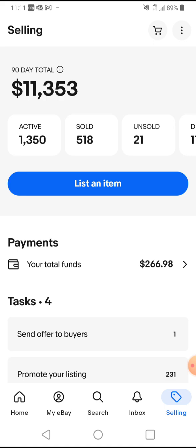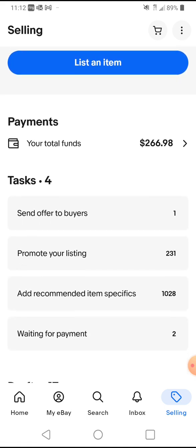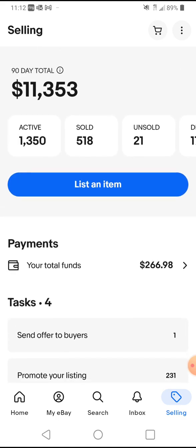I basically invested $200 in a local garage sale. And the first day I picked up, I spent $50. So I'm going to show you some of the items that I picked up. And I already sold like $90 worth of stuff from that garage sale. And that was just this past weekend.